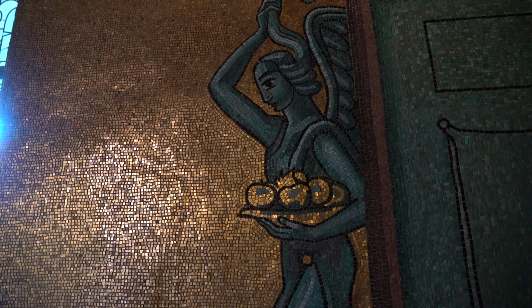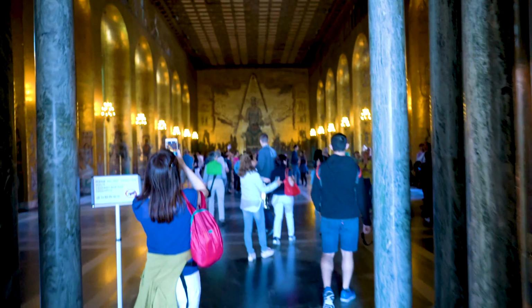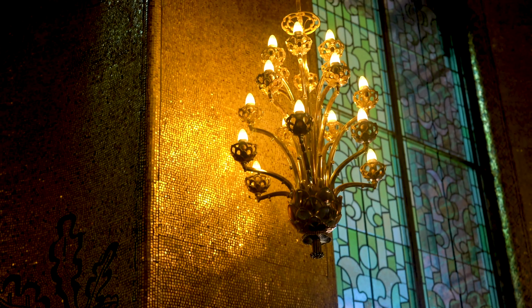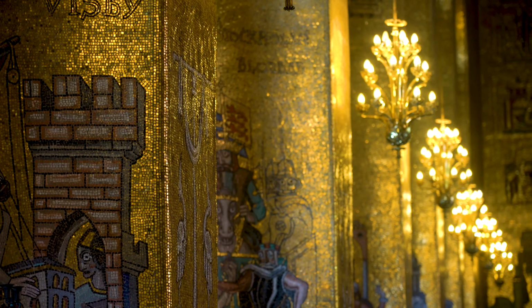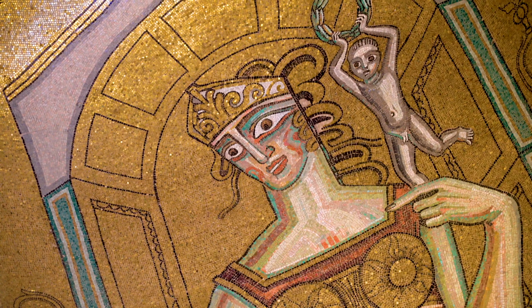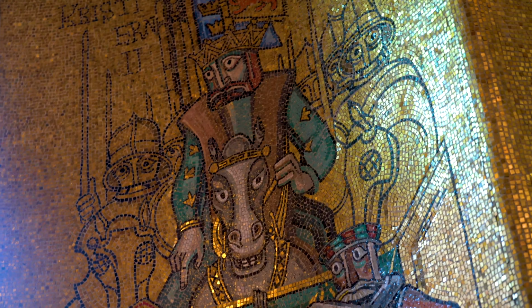Why is it called that? Because it's covered in gold. This place is absolutely brilliant, and every corner of this massive cavernous space is covered with a brightly polished mosaic. 18 million of them in all. The walls depict different motifs in Swedish history, done in a fun Matt Groening style that's whimsical and fun.